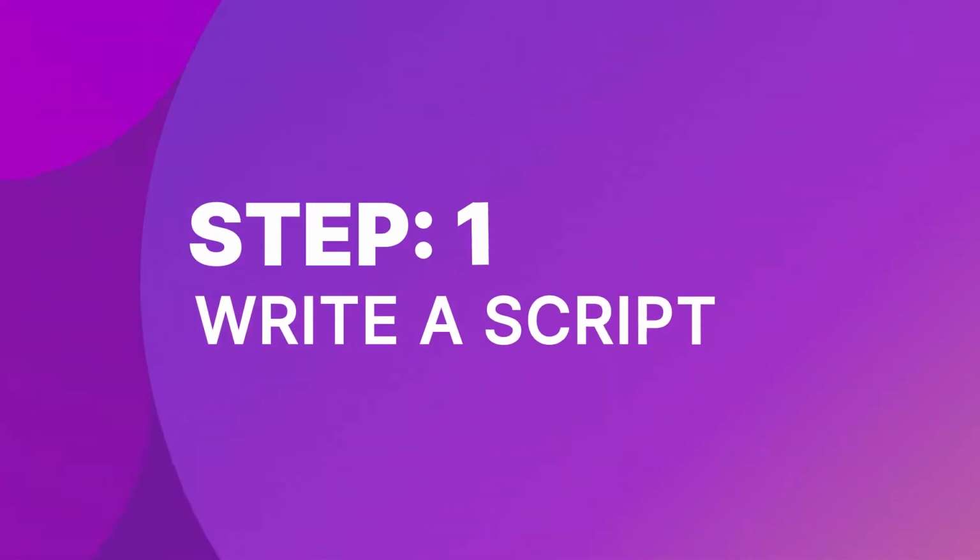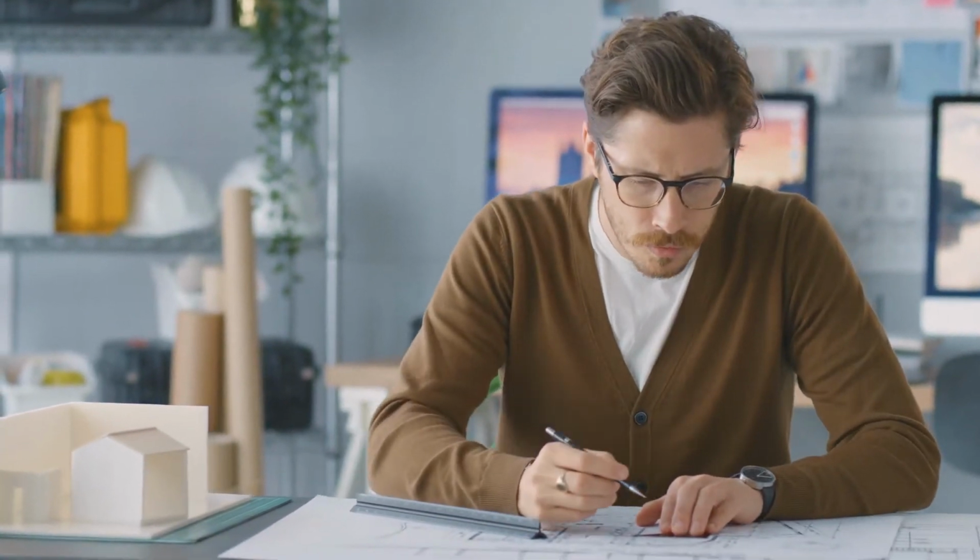Number 1, write a script. In this first step, make a plan for what you want the video to look like. Consider whether you just want to sit in front of the camera and speak, or if you'd like to add action shots of you demonstrating skills. If you incorporate action, write out each step of the video so you understand its chronology.